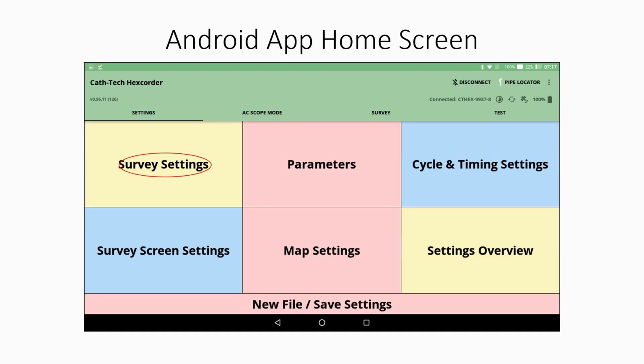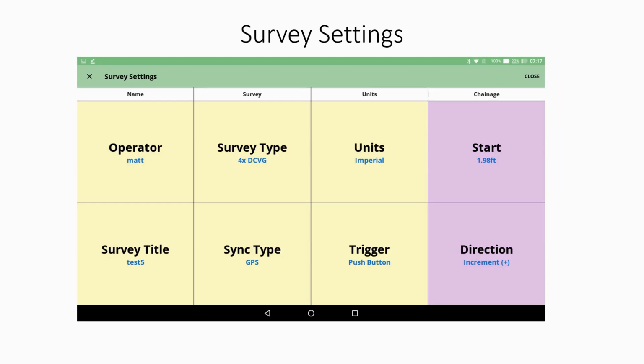There are 6 main tabs for the survey settings, so we'll have a look at each of these in closer detail. So if we tap the Survey Settings tab, it will bring up this screen. You can enter the name of the surveyor for future reference. You can give the survey a meaningful title that engineering will recognize. You can select one of the 10 possible survey configurations. You can select whether or not to run in GPS synchronized or not. These days, most surveys are GPS synchronized.